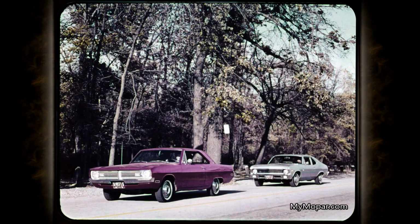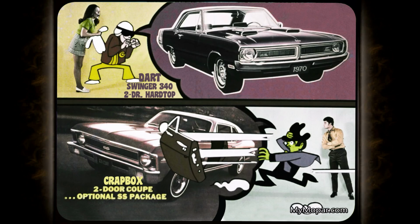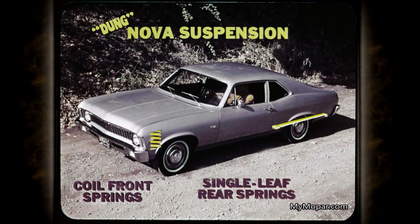The 1970 Dart versus Nova, co-starring the Dart Swinger and Coma Coupe. The Swinger 340 looks like a top eliminator with its standard 340 cube, 275 horse mill. It can blow the doors off performance cars with bigger engines and higher power ratings, including the Crapbox Coupe with optional SS package. Its 350 V8 is rated at 300 horsepower, but that's no edge at all against a giant killer. Incidentally, there are ordinary coil springs up front.